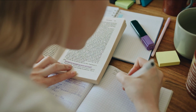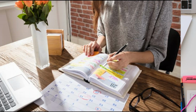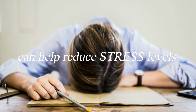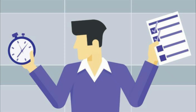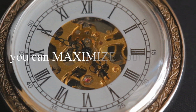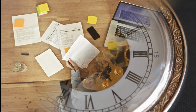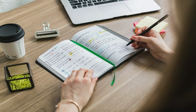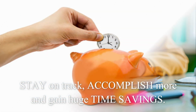Developing an organized approach to your studies is an opportunity to learn how to work more efficiently, which in turn can help reduce stress levels, especially during exam periods. Time management is not a skill that was taught when growing up, but if you learn how to do it, you can maximize your learning with the time you spend on studying. By planning ahead, although it may sometimes feel like a waste of time, you will be able to stay on track, accomplish more, and gain huge time savings.